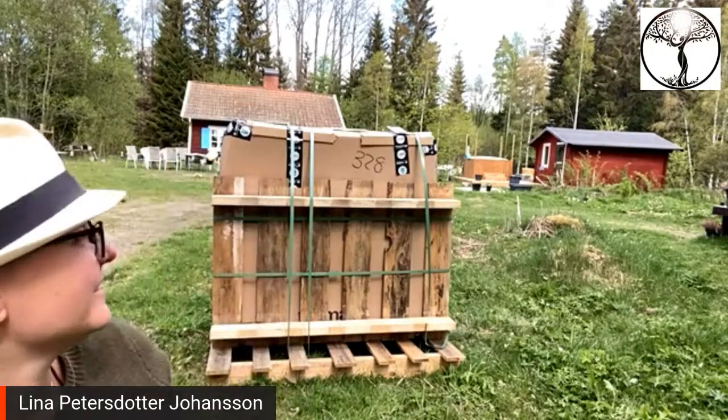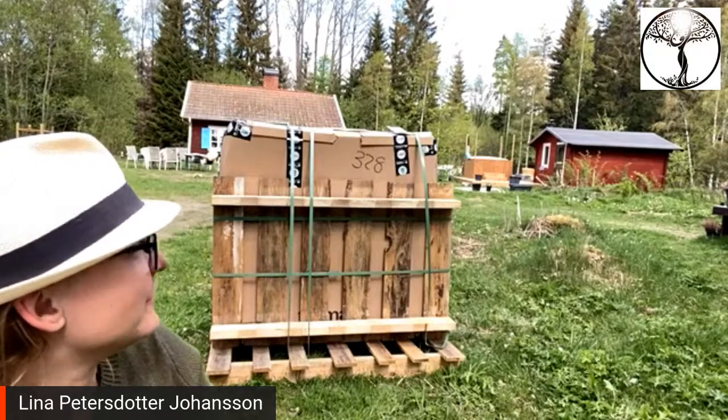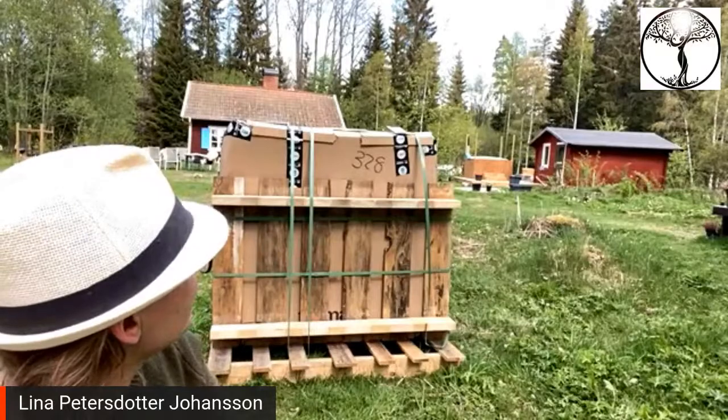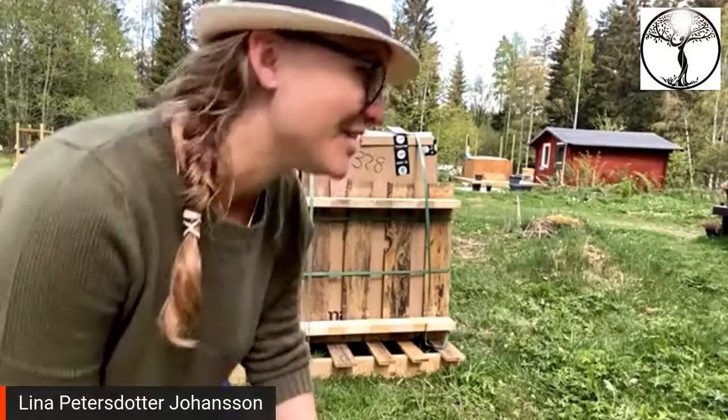So this is it. It's a Tam-Tam 100 gong. It's really huge. I have no idea where to fit it right now, but I think we'll manage. So come with us.